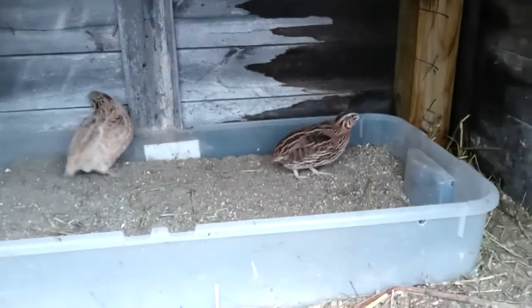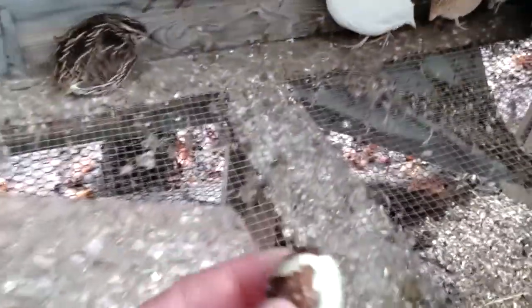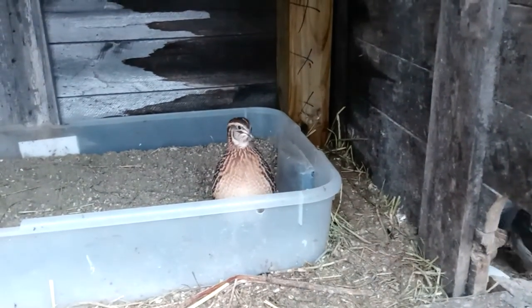I gotta check the run and see if there's any eggs in there. Okay, so there's at least two. I don't know about down there. There's one right here. Just scattered around. Here. And then there's one under there. I got him.